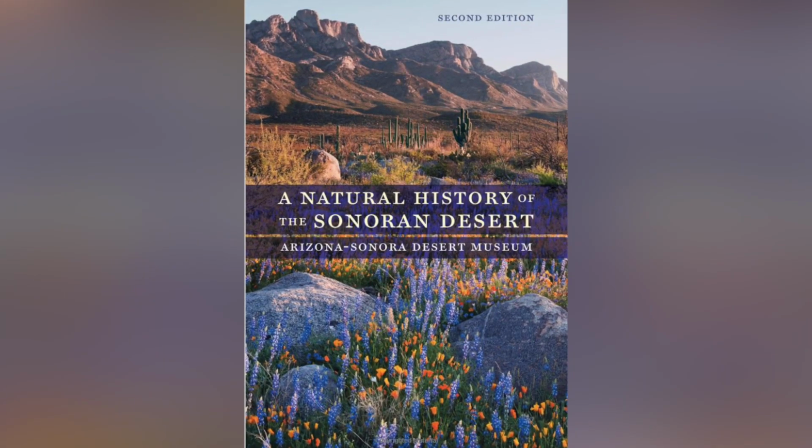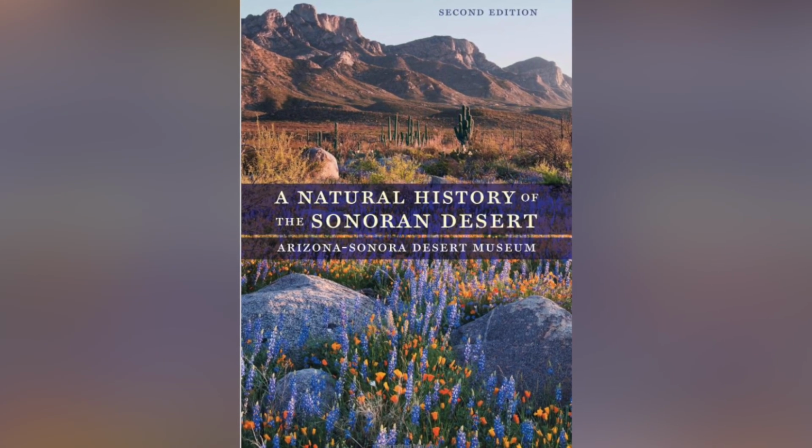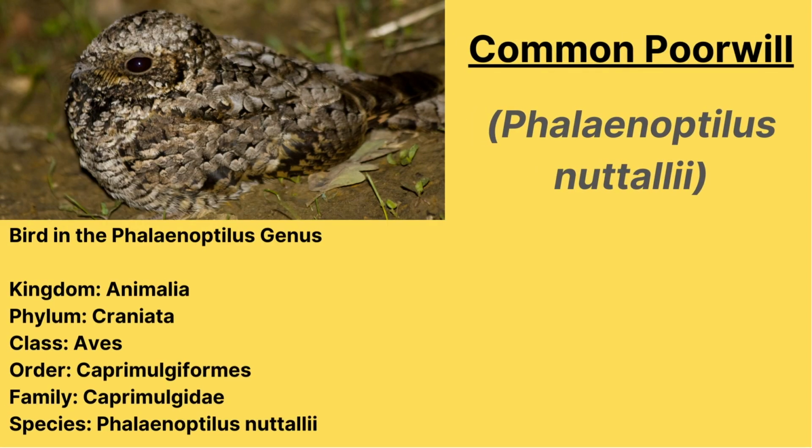Interestingly, here's a fun natural history story. Most birds don't do true hibernation, but one bird has been shown to do so, via the Desert Museum's Natural History of the Sonoran Desert book. The poorwill is a very cute little bird in the nightjar family. I recommend you Google it. This bird has been found to sometimes hibernate.